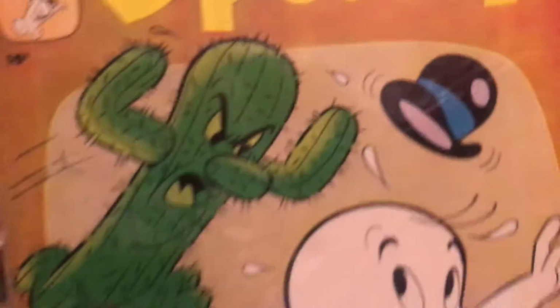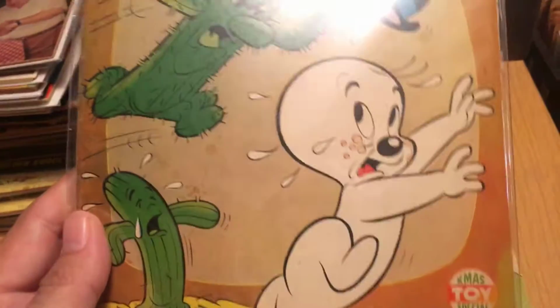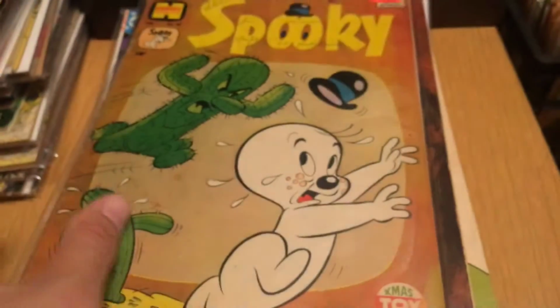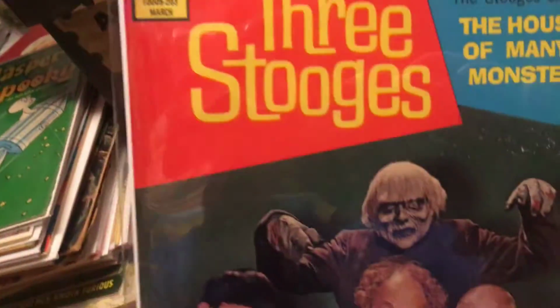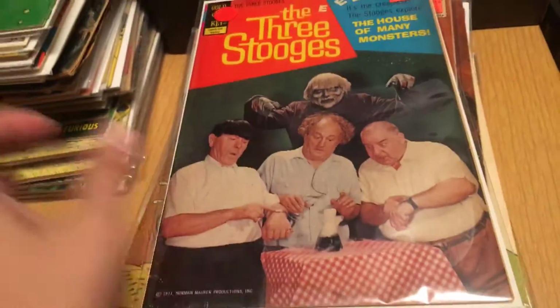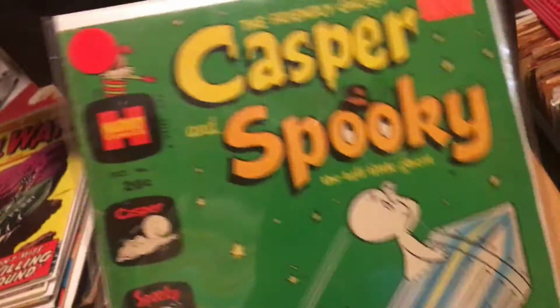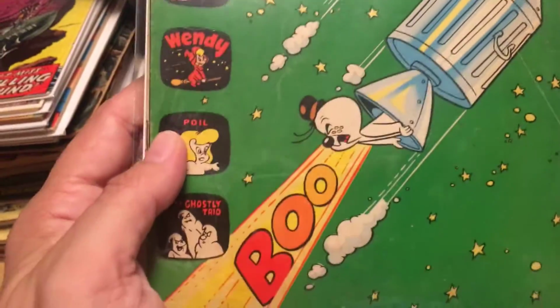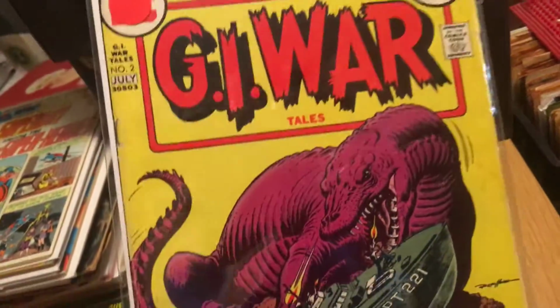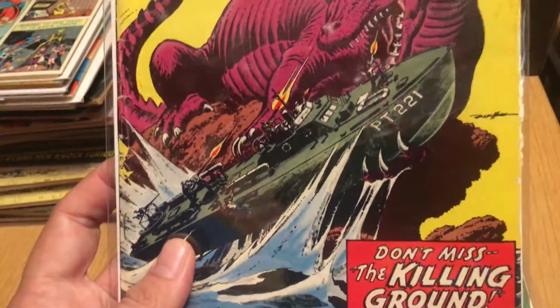Let's see, Friday, November 20th, 1959, Norman, and has their address. And it has an Xmas Christmas toy special in it. Three Stooges, another comic I bought as a kid, and I upgraded because my childhood copy is a little beaten up. Casper and Spooky. Yet another comic I bought from the 7-Eleven in second grade, but I've upgraded.